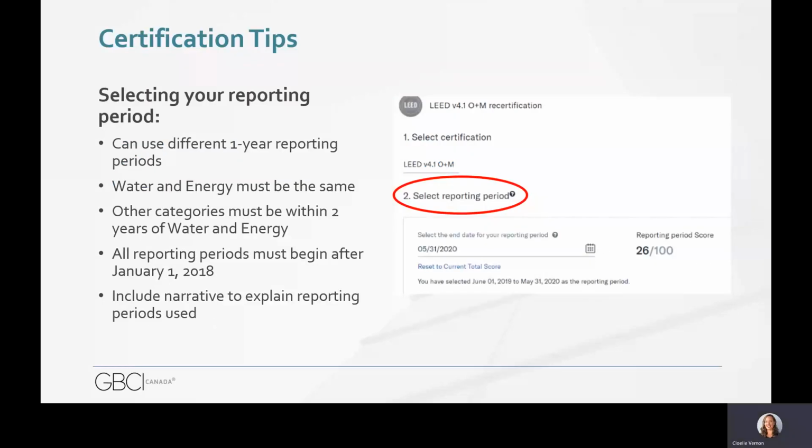As you know, your project certification or recertification is based on a specific one-year time period referred to as the reporting period. The latest COVID-19 guidance allows for projects affected by COVID-19 to use different reporting periods for different performance categories, as long as the same one-year reporting period is used for water and energy performance scores. And this is the reporting period that you should select when submitting for certification. Remember that if a different one-year period is used for transportation performance, water performance, and/or indoor environmental quality performance, the period must end within 2 years of the reporting period established for energy and water. And all reporting periods must begin after January 1st, 2018.